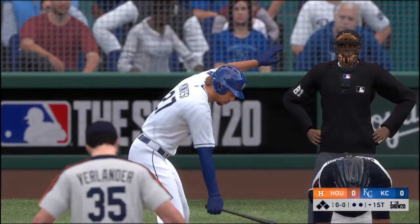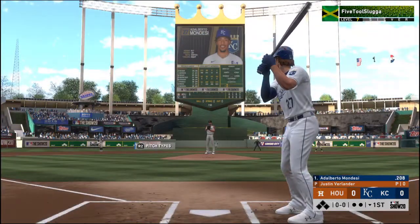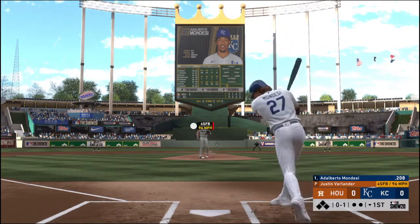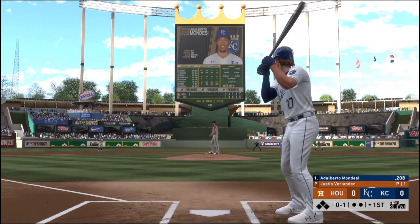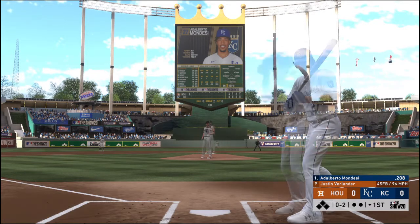Coming to the plate now, Adalberto Mondesi. He'll lead things off here in the bottom half of the first. The shortstop, number 27. Now the pitch. Well behind that fastball, it's a swinging strike. Fastball called for strike two.